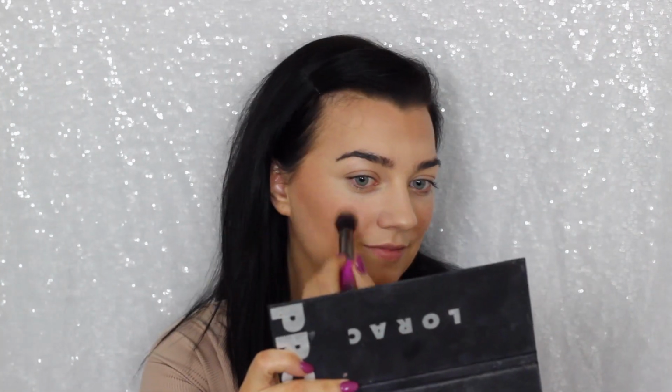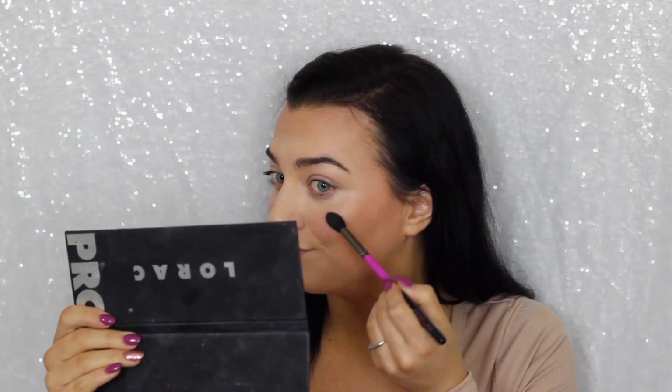I'm going to take Rosy right here, which is a gorgeous shimmery peach, and I'm going to use that as my blush. I'm just going to finish it off with a little bit of highlight, so I'm going to go into my little highlight shade right here using this really cute small dome shaped brush.